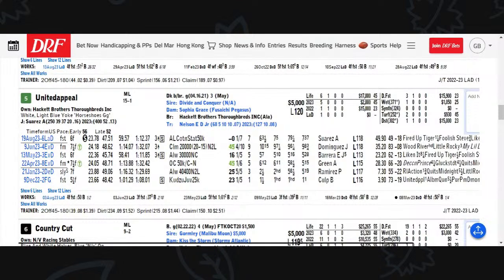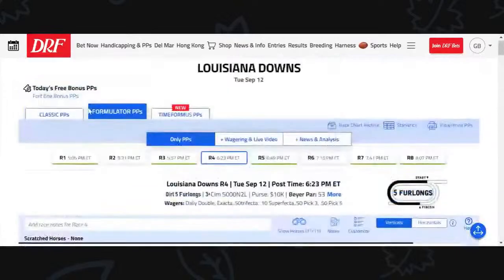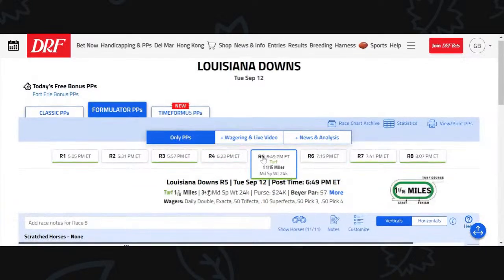United Appeal. I think he's a little intriguing, and I'm going to use him as a wild card along with the 10 and the 2. 10-2-5 for me in race number 4. Let's move to race number 5. This one's 1.16 miles on the turf.